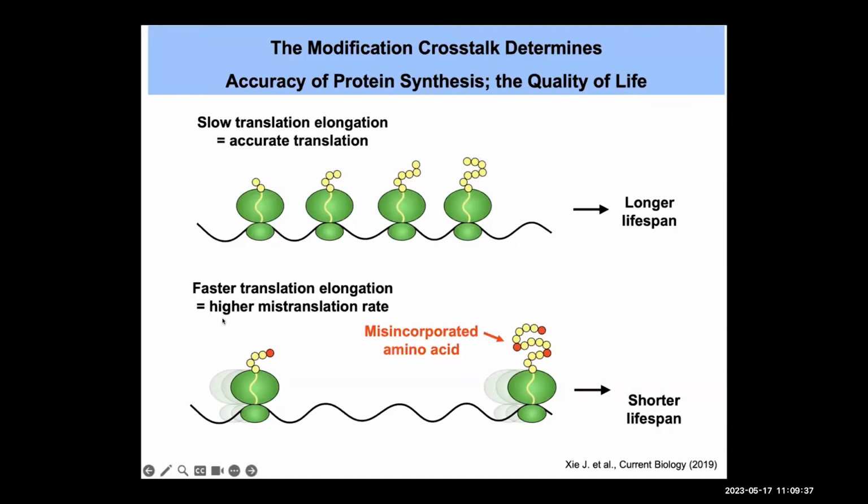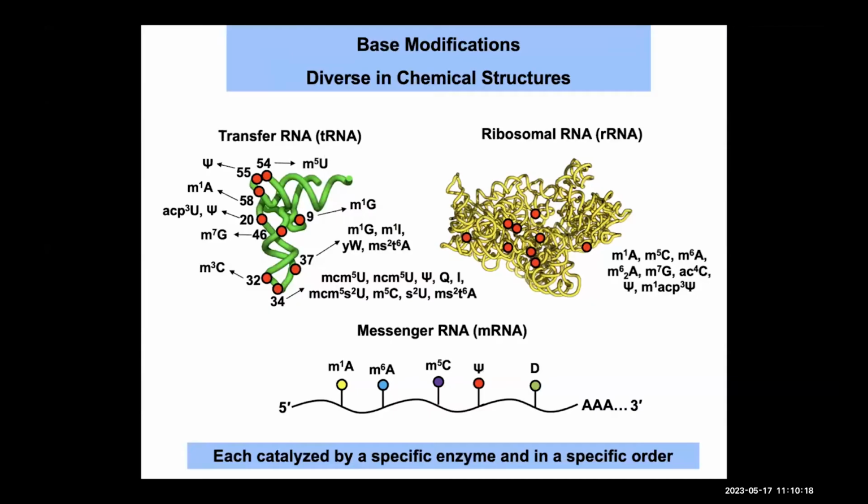In contrast, when the ribosome performs translation without modifications, it usually goes at a hasty speed. And the accuracy is reduced, and the ribosomes can sometimes misincorporate wrong amino acids that don't belong to the right codon. This results in misincorporated proteins, and that usually confers a shorter lifespan. So quality of protein synthesis is important, and that quality is determined by the crosstalk of all three types of RNAs that contain modifications. So this is to show you that the modification chemical diversity is huge.